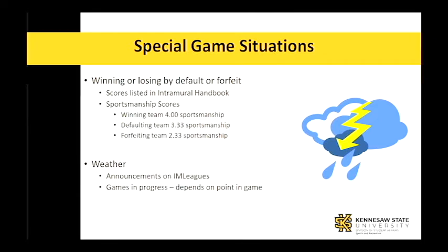In looking at weather, announcements are made on IM Leagues to keep up with whether we are canceling or delaying games on a certain night. As far as games in progress goes, this is going to depend on the point in the game.